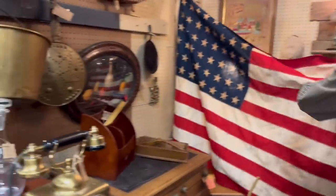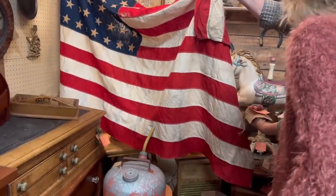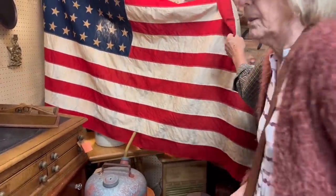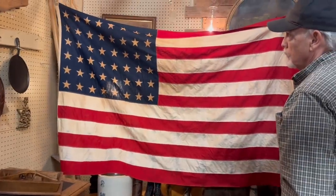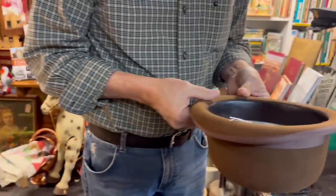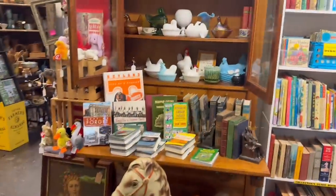Right on the pole, on the back. How much? $600. Well, it's a 48 star. Wow, that's pretty. That must be a really... Find you a hat, Greg. Oh, my Greg. I don't think so, Greg. It's not a Greg hat.